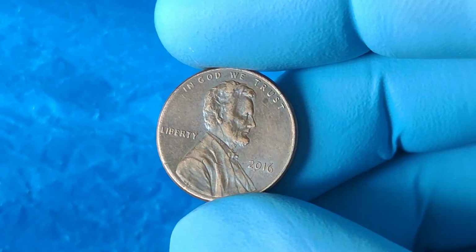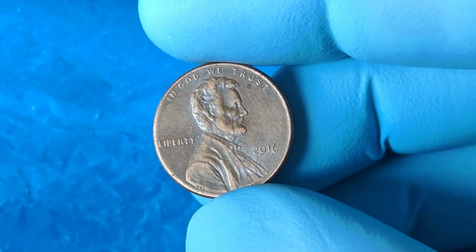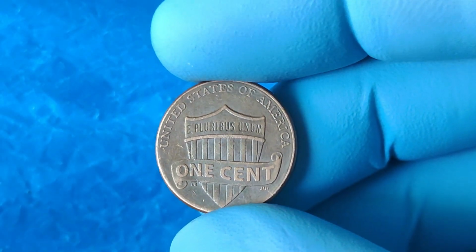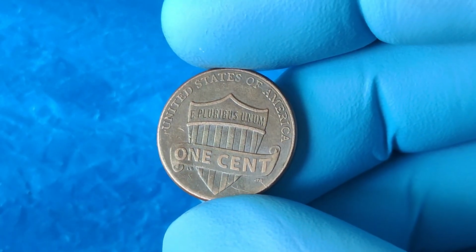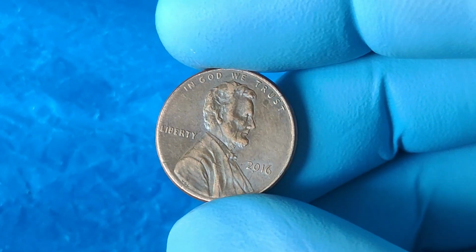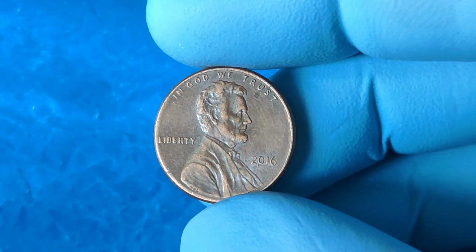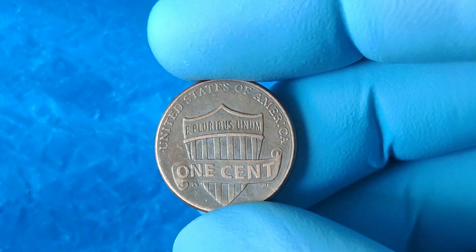Off-center strikes. If a penny was struck incorrectly and the design is off-center, it could be a highly valuable collector's piece. The more off-center the design, the rarer the coin becomes. An extreme off-center strike combined with a high mint state grade can make a 2016 penny worth a life-changing amount of money. Transitional errors. Some pennies from 2016 were mistakenly struck on older or foreign planchets, meaning the metal composition is different than usual. These errors are exceptionally rare and can drive prices sky high at auctions.